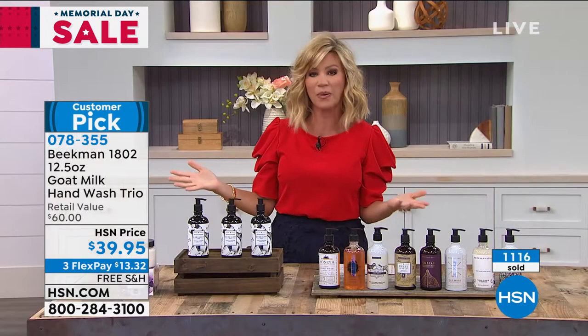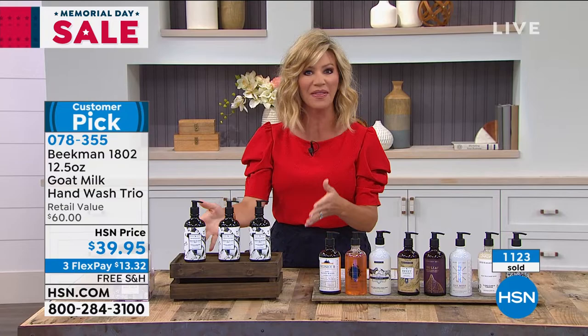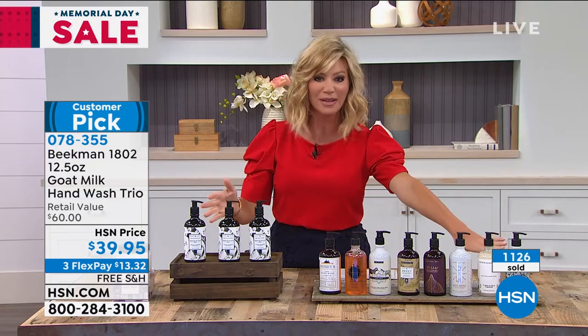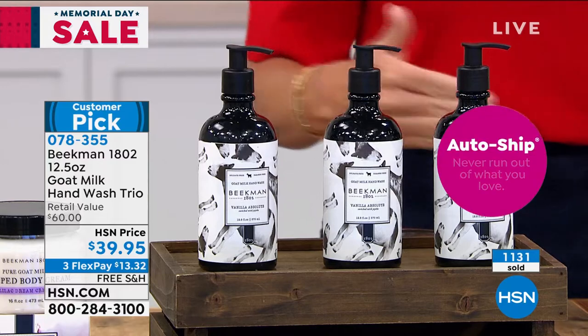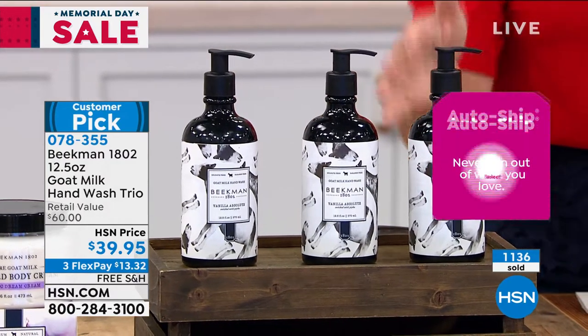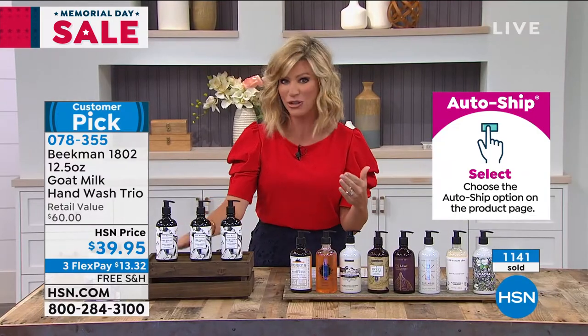Maybe you're someone who says, you know what? I don't like the bar soaps. I prefer a gel. We've got that. So you pick your favorite fragrance. Again, you can secure this on auto ship so you never run out of your favorite fragrance, or maybe you get two auto ships and swap out the fragrances. It's up to you. But again, we've got buy two, get one free.